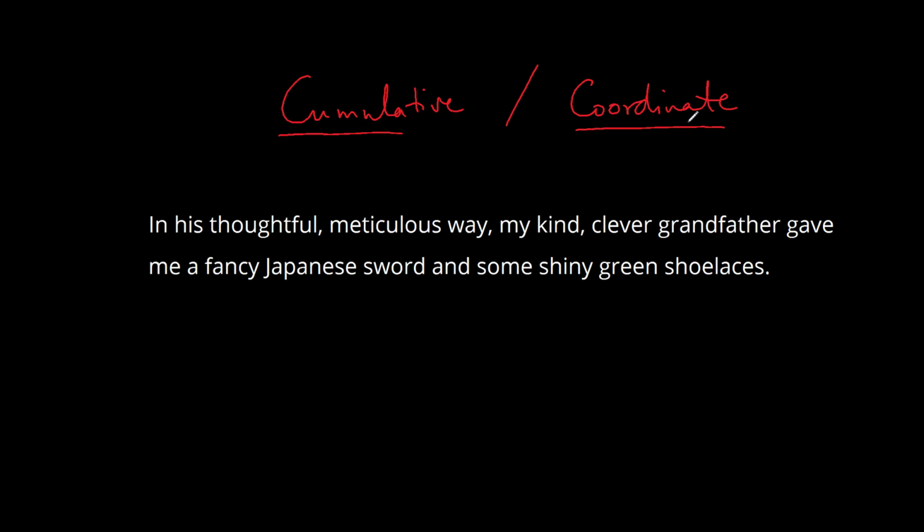Okay, it's best just to look at an example here. So let's read the sentence. It goes, in his thoughtful, meticulous way, my kind, clever grandfather gave me a fancy Japanese sword and some shiny green shoelaces. Now if you look at the first example here, so thoughtful, meticulous way, we have two adjectives, thoughtful and meticulous, and they are both modifying a noun, which is way. These adjectives are called coordinate because you can organize them in any order. So it doesn't matter which one you put first, and they are both equally modifying the noun. They're kind of doing it separately, and they don't have much interaction with each other.